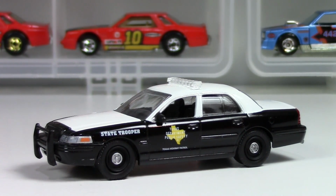Finally got a chance to sit down and show you some of these vintage race cars that I've been collecting over the summer, so I'm excited to get started on that.